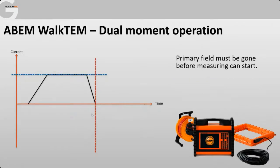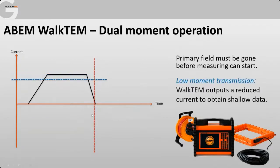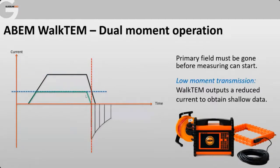So why don't we use a smaller current? If we use a smaller current, well, then we can switch it off quicker and we can get that additional shallow data. But with the lower current, the signal will be absorbed, attenuated by the ground much, much more quickly, and we lose any usable information at the late times. So with a lot of instruments you have to set up to take either a shallow measurement or a deep measurement.